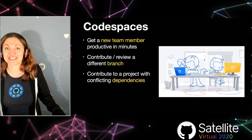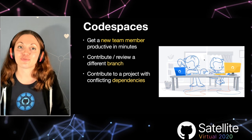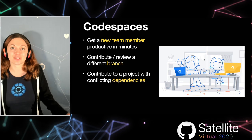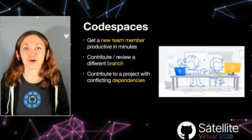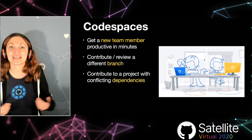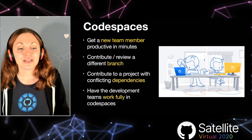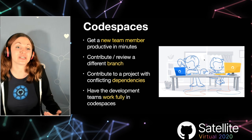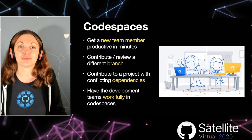And then, of course, conflicting dependencies. So maybe I have a package version that conflicts between two projects, that actually happens, and it gets very hairy to deal with that on a single machine. Or maybe I just don't want to install a MongoDB driver on my local machine. Right? With code spaces, I can do this without actually polluting my development environment. And then, of course, as a company, you can choose to have your entire team work entirely in code spaces so that you don't have to provision an expensive development machine.